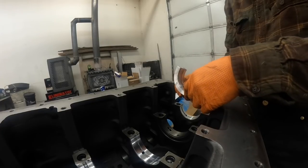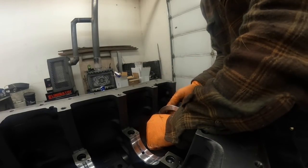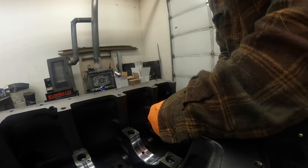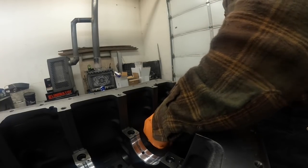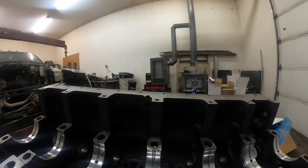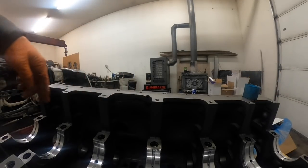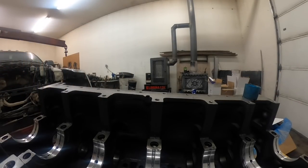What's going on here? There we go. Assembly lube, some louver plate. I might go ahead and get my lifters in here too. It's easy to do right now.